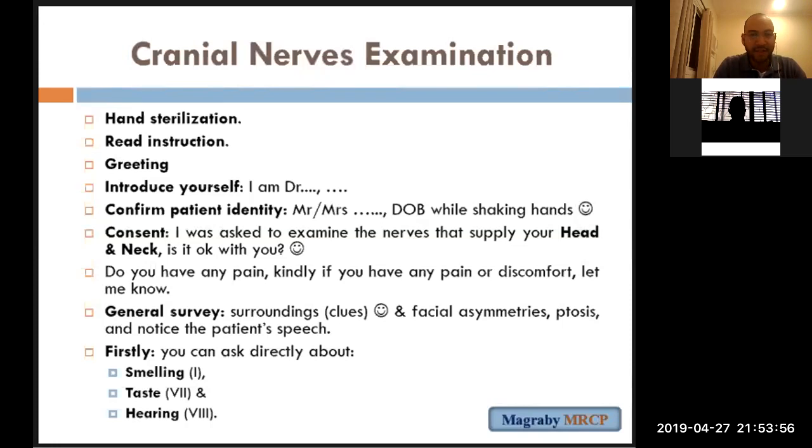Then try to take a general survey of the surroundings for observation to reach clues. If there is any facial asymmetry, any ptosis, any walking aids, any special decubitus of the patient, all this can carry a clue which will help you reach your final diagnosis.